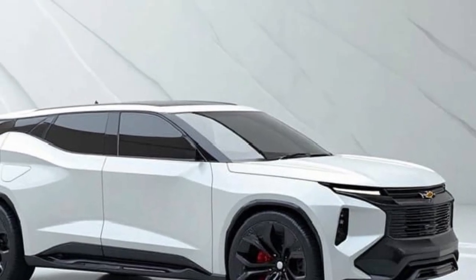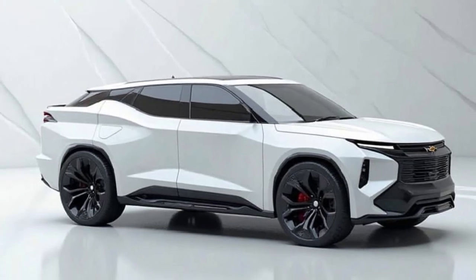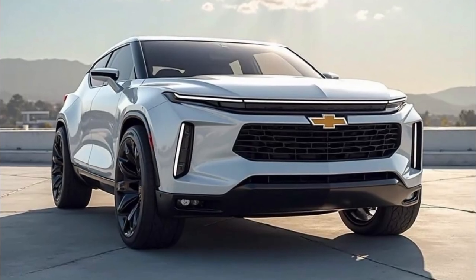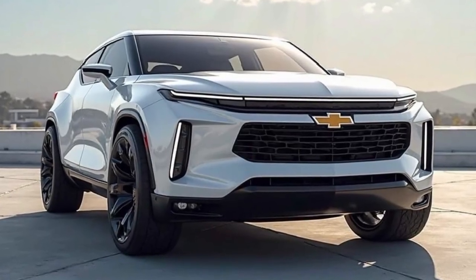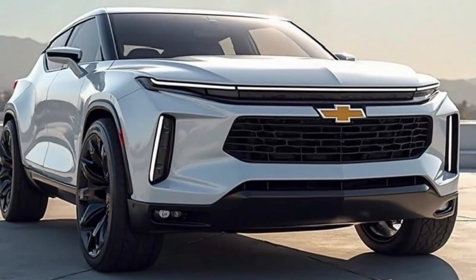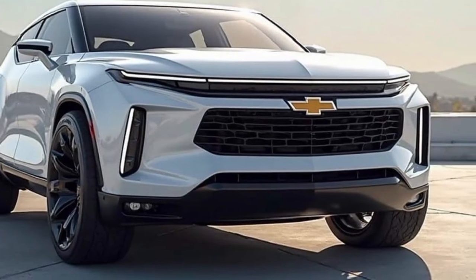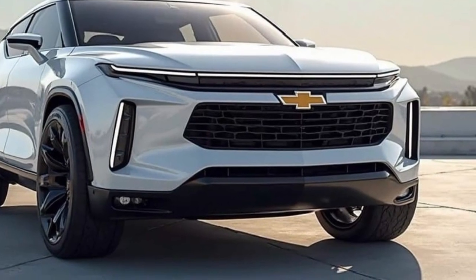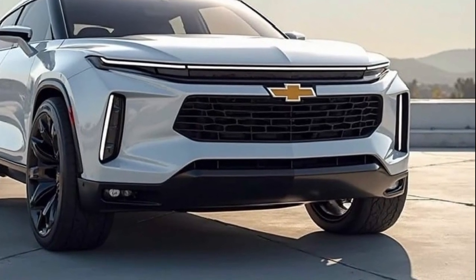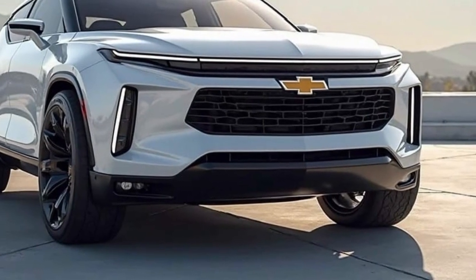All-wheel drive is available across most trims and includes an upgraded twin-clutch system in the RS that enhances traction in all conditions, whether you're tackling wet roads or light trails. For families or drivers who prioritize comfort, the Premier trim offers a more refined ride, emphasizing luxury over sportiness.